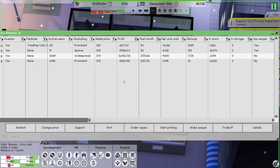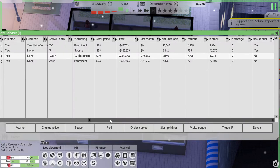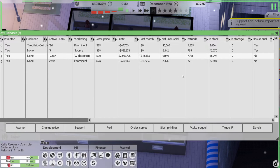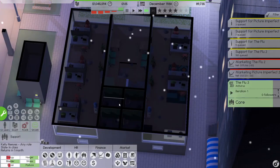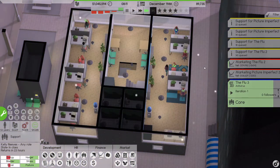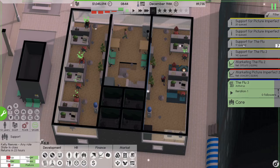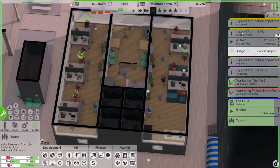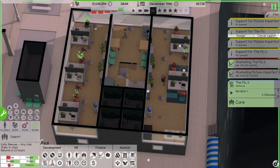So the Flu 2 is actually still selling better than that, and we need to order some more copies. Let's order 25,000 copies more. Okay. We need to cancel some of these supports, man. 19 active users. Go away, active users. 120 active users. Go away, active users.